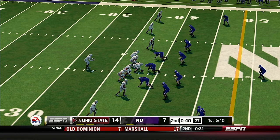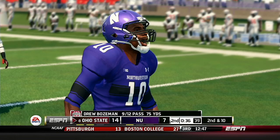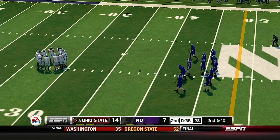Strike to his receiver, no good. Boy, would he like to have that one back. Yeah, you're right. This offense relies so much on timing, and as you saw there, when their timing gets knocked off, they have a tough time connecting on plays like this.